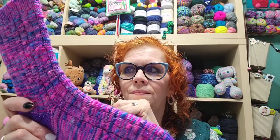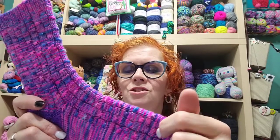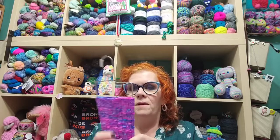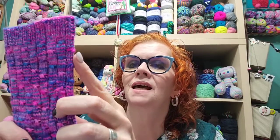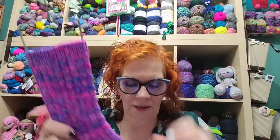Anyway, I might do it to match. Not sure. Plus, it would go a lot faster. I'm not going to tell you about this little stitch, but suffice it to say that it's not hard, but it does take me a little bit to get it knitted. So anyway, those are the only things that I finished this time.